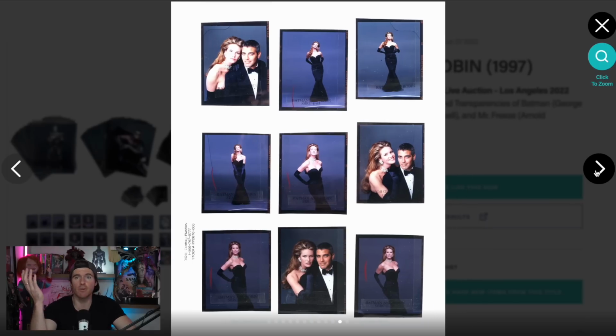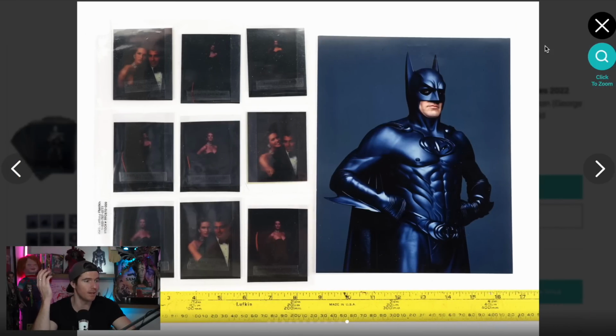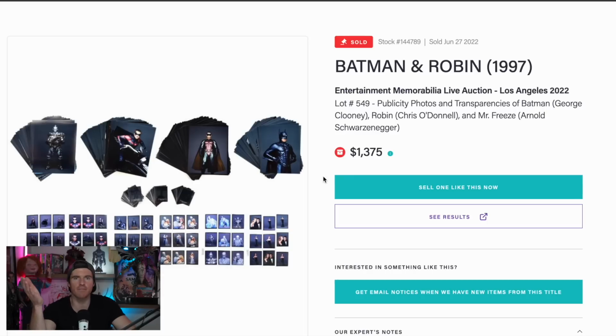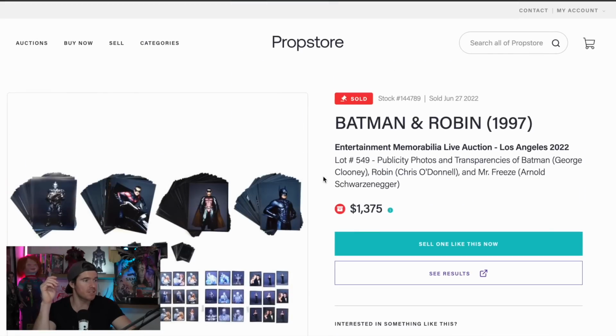Again, stuff I didn't realize they had photographed. That's a great shot of Clooney in the suit, man. I don't know why, I just love stuff like this. A friend of mine has super high-res images of Keaton's Batman, like rare Herb Ritts scans and stuff like that. So if stuff like this popped up for Elm Street, I'd be all over it.